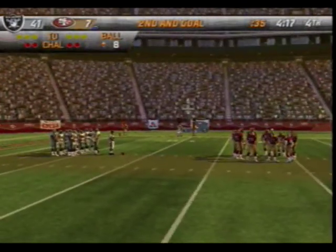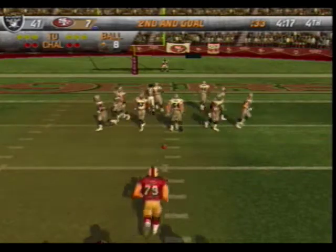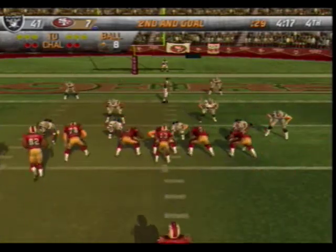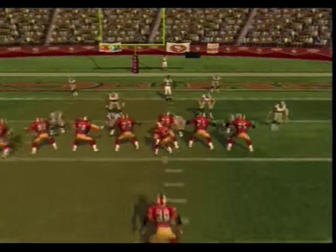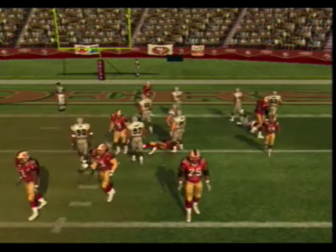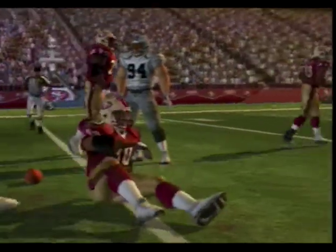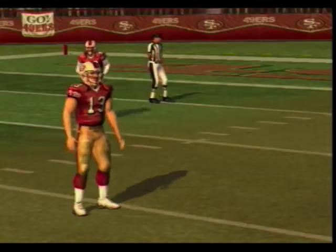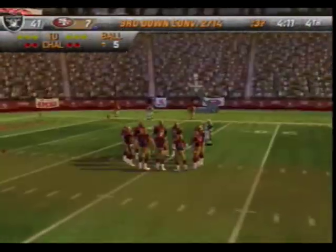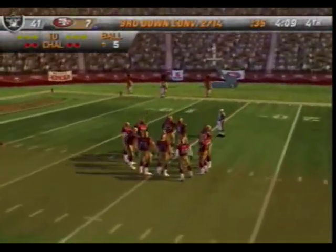The quarterback has to know who his outlet guy is and get the ball to him when he feels that pressure coming. The Raiders with a 4-man front. Hand off to the tailback. Andrews comes up to make the play. At the 5. Green takes advantage of a little daylight, picks up 3 yards.